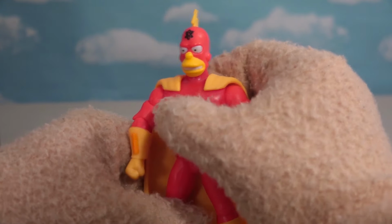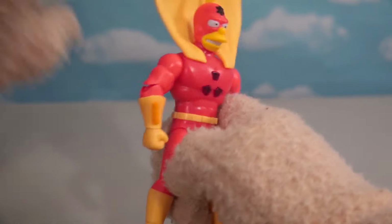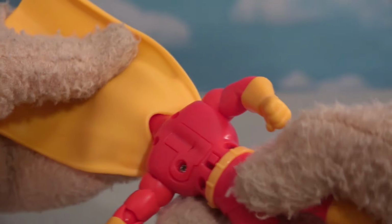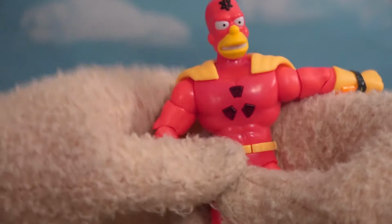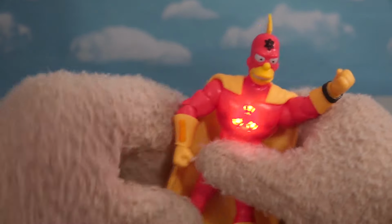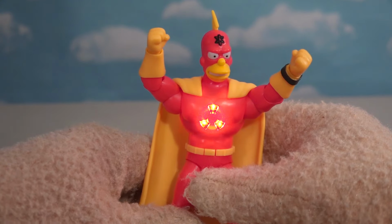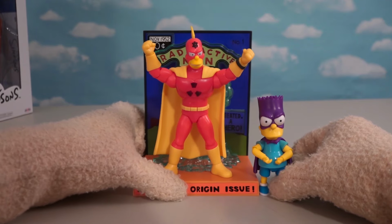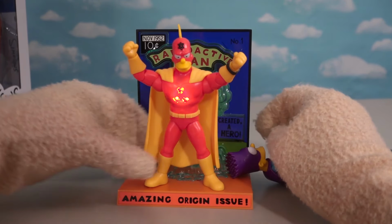How do we get this guy to light up? Is there a button? Oh, yeah, cool. We're going to pull this tab. And then, oh, for crying out loud, did the battery die? Oh, boo. Oh, wait a minute. There's a switch. Okay, come on, now light up. Oh, yes, look at that. He's all radioactive. I am Radioactive Man. We'll push it again, and it just resets. Bartman in there, and get a nice little team-up crossover action going. I love it. I am Radioactive Man.